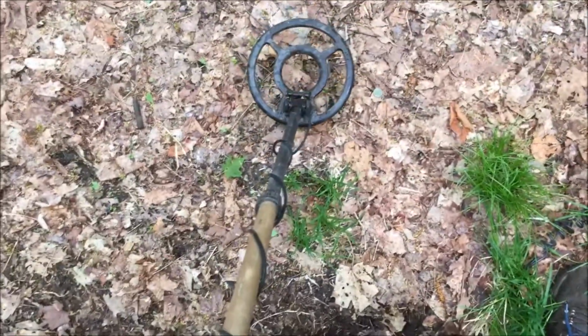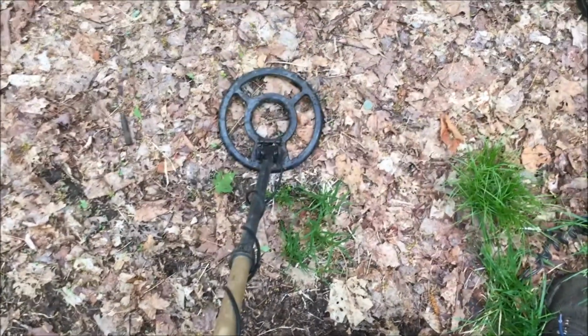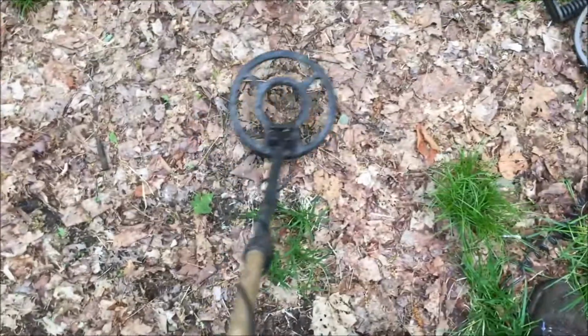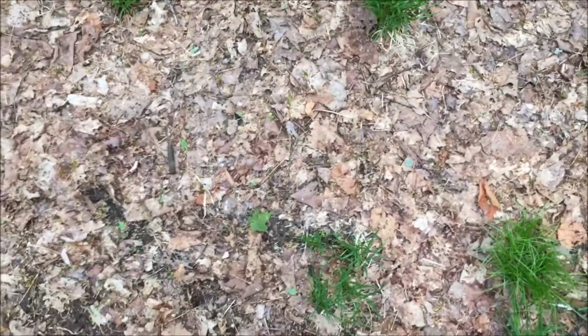That's the way you got to do it, and just make sure it's a small target. Go around all 360 to make sure you're not digging something huge. But that's what you got to do. So I've dug 15 shotgun shells. Finally got me an Indian, and it's an 1887, by the way. All right, let's go find some more stuff.